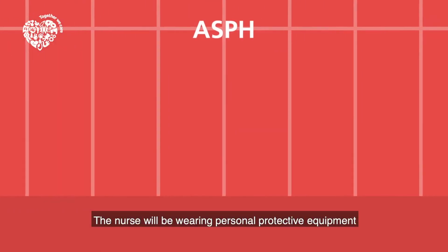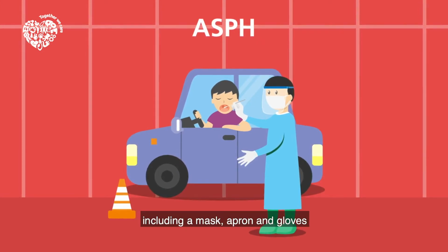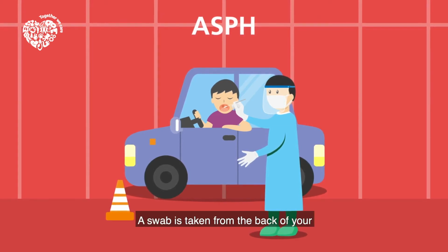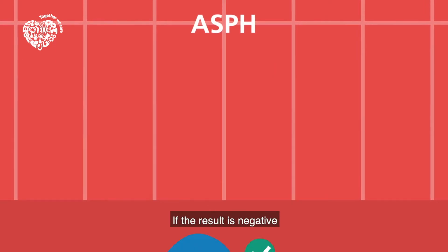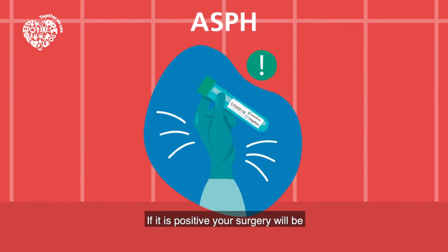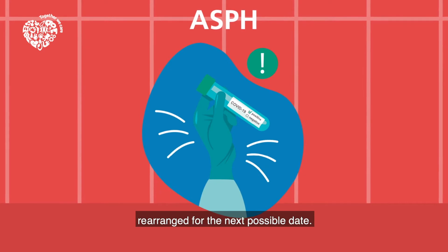The nurse will be wearing personal protective equipment, including a mask, apron and gloves throughout the procedure. A swab is taken from the back of your throat and nose. This will only take a few minutes. If the result is negative, your surgery will go ahead as planned. If it is positive, your surgery will be rearranged for the next possible date.